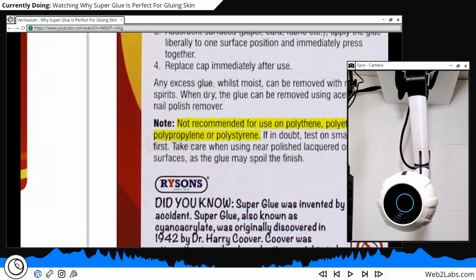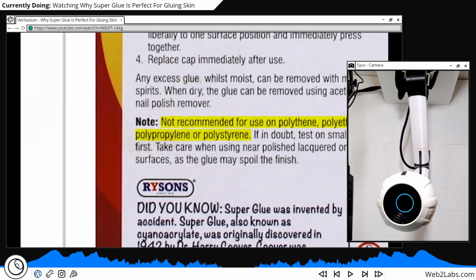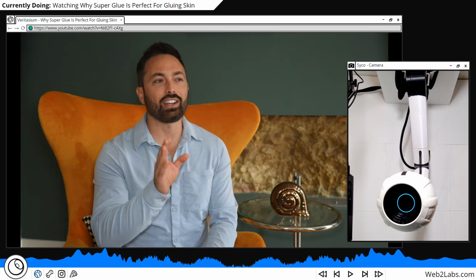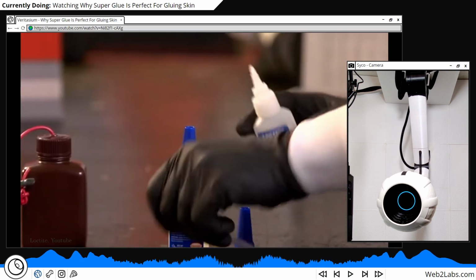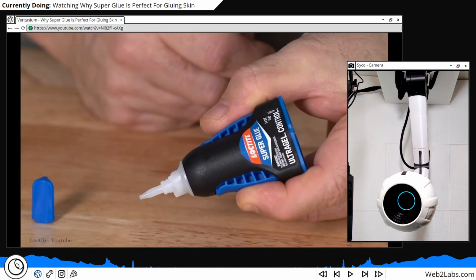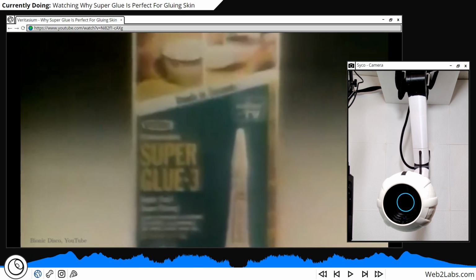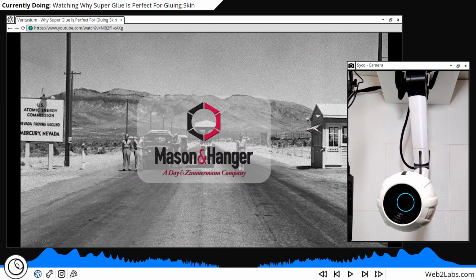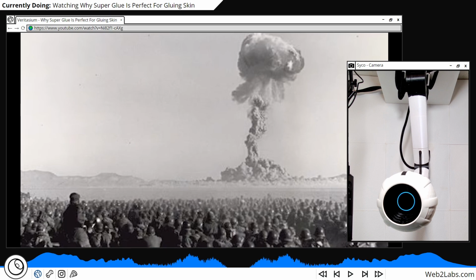Superglue specifically warns against using it on polyethylene and polypropylene because it won't stick. But this is actually a good thing. You have to have something that superglue won't stick to so it can be contained and stored without setting. Superglue quickly found industrial applications. Its first sale was to Mason and Hanger in 1956, who used it to assemble atomic bombs.